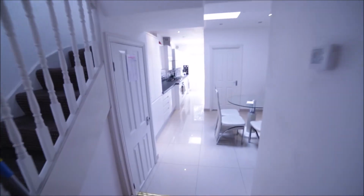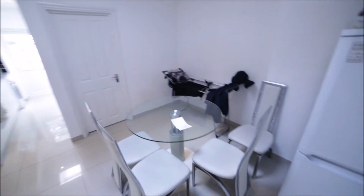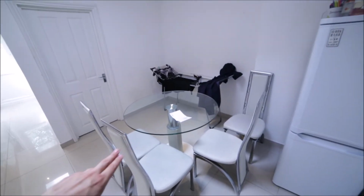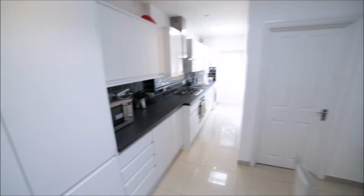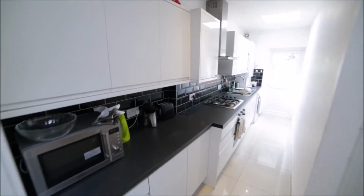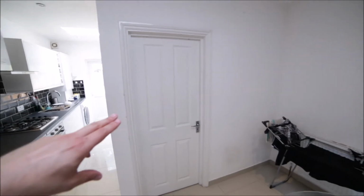And now we're entering the big kitchen with the dining area. So here in the middle we have a table with chairs. Here's the fridge with the freezer. We have all the appliances you need in the kitchen. It's all here. Here we have bedroom number 2, but it's occupied at the moment.